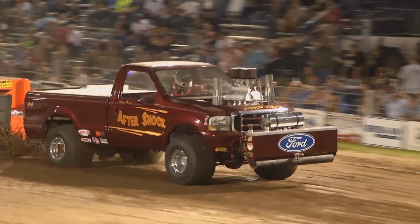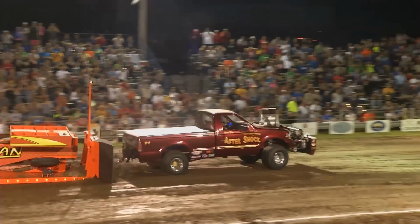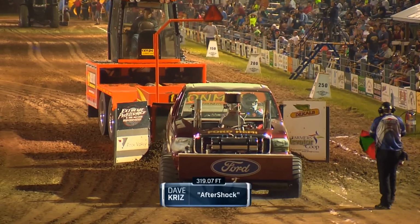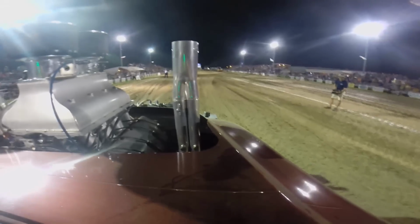We've got a General Motors product sitting in the lead. He is going to go gunning. He has gone running right on down the line. We got a new leader at 3:19.07. Beautiful pass. Well, I told you he was a serious competitor. Let's go on board and check out his ride.